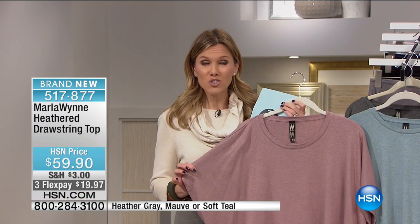You'll order it in sizes extra small through extra large, 1X, 2X, and 3X. And it does run really generous. Yes, it's a very generous piece.